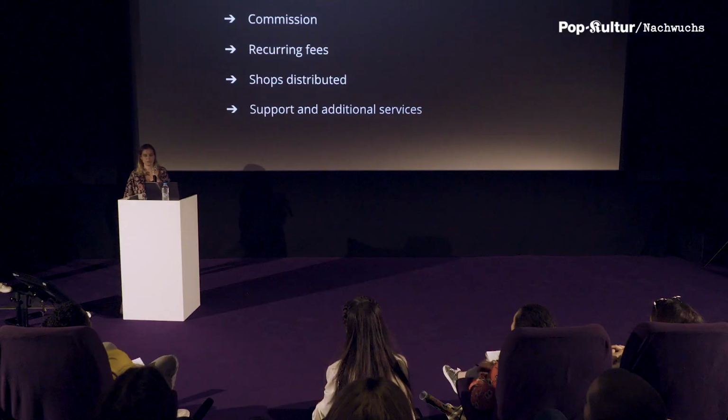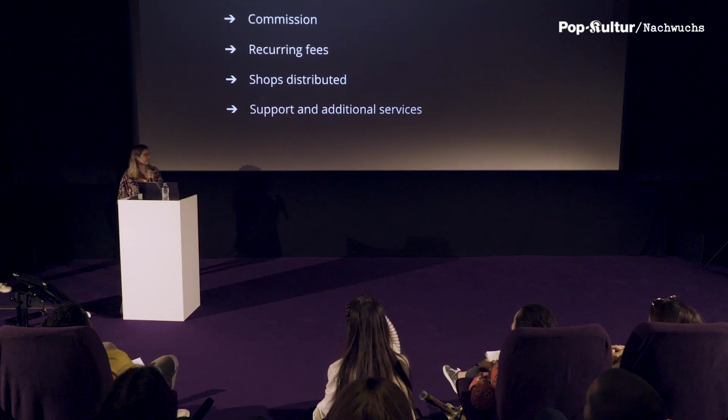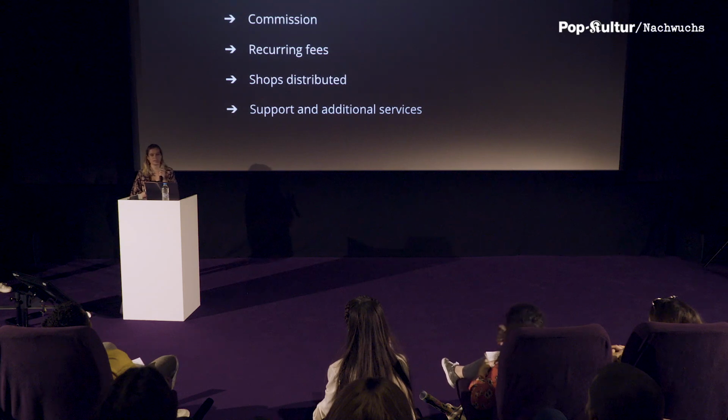First would be the price: the commission the distributor takes on your release, whether they have some recurring fees, the shops they distribute to, the support they give you, and the additional services they offer. The distributor will also collect all the royalties generated from streaming and downloading, and they will do that every month for you.